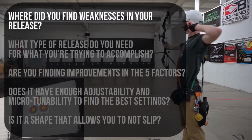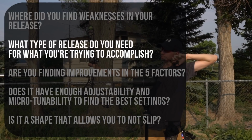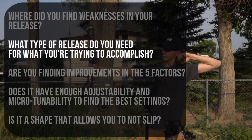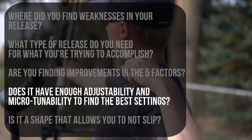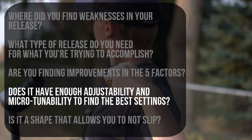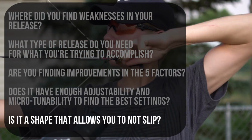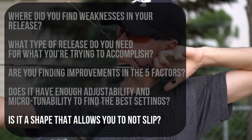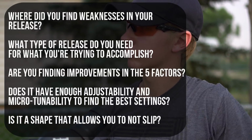Now ask yourself these questions. Where did you find weaknesses in your release in the videos? What type of release do you need for what you're trying to accomplish? For example, the majority of hunters need some form of a trigger release. Are you finding improvements in the 5 factors in this release? Does it have enough adjustability and micro-tunability for you to be able to find the best setting for you? And finally, is it a shape that allows you to not slip and to control the release while staying relaxed? Use this list of questions for whenever you're evaluating a new release.